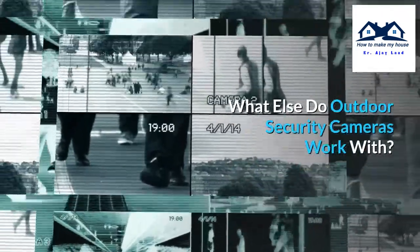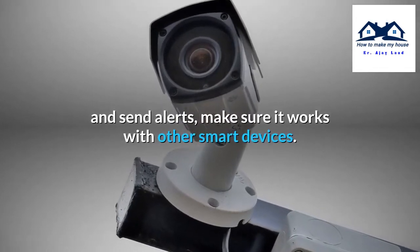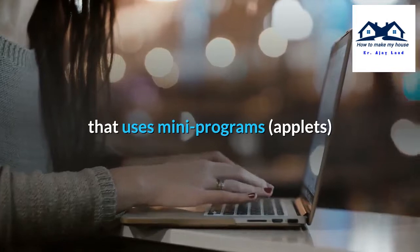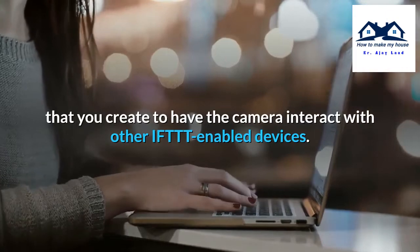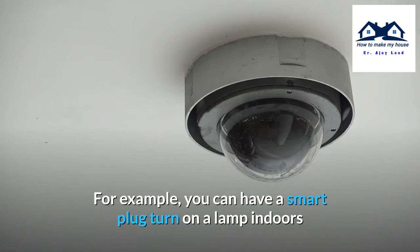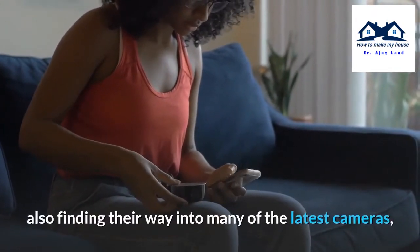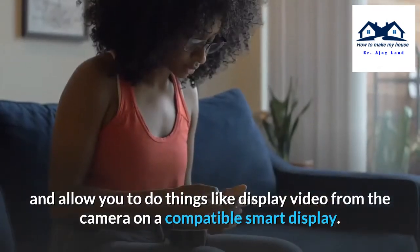What else do outdoor security cameras work with? For an outdoor camera that does more than record video and send alerts, make sure it works with other smart devices. Many recent outdoor Wi-Fi cameras offer support for IFTTT, if this then that, an internet service that uses mini programs, applets, that you create to have the camera interact with other IFTTT-enabled devices. For example, you can have a smart plug turn on a lamp indoors or activate an external siren when the camera detects motion. Amazon Alexa and Google Assistant voice commands are also finding their way into many of the latest cameras, and allow you to do things like display video from the camera on a compatible smart display.